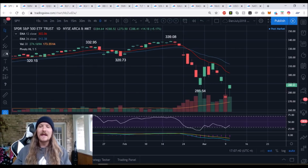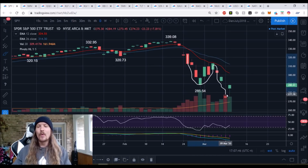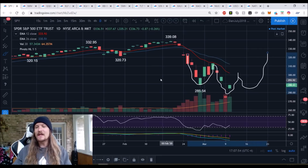What I'm looking at is, can the bulls bounce significantly enough for this to be an inverse head and shoulders pattern, where we bounce and still set a lower high, but it's a big enough bounce to then form a daily higher low, which is the right shoulder, and then change the daily trend. So that is the best case for the bulls.